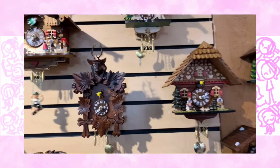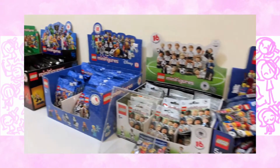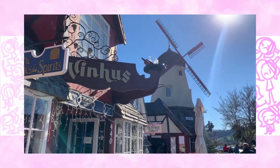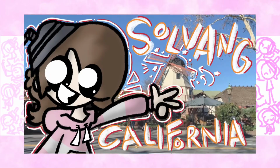There's even this giant shop full of cuckoo clocks and other antiques. For kids, there's plenty of toy stores, as well as that cool Lego room that I mentioned earlier. This Danish town continues to provide a place of fun for all ages. And that's the history behind Solvang, California.